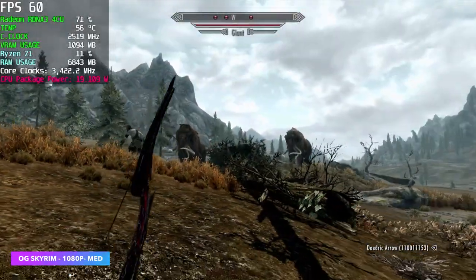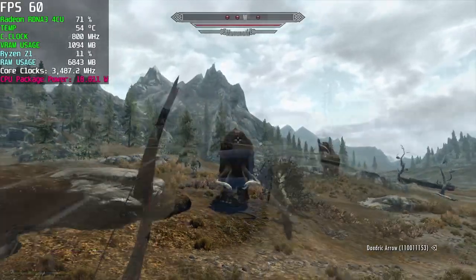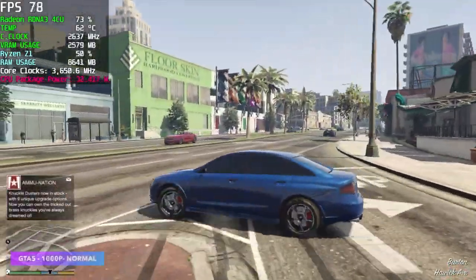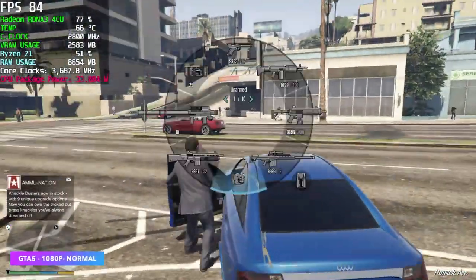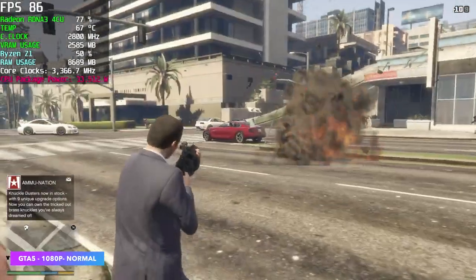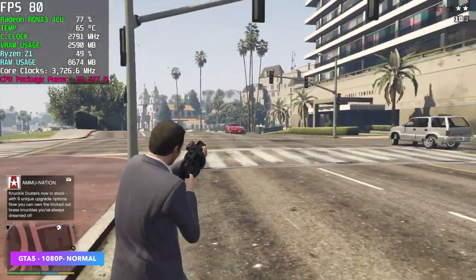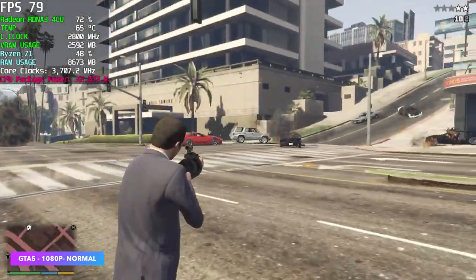Left 4 Dead 2 can run at 1080p high, same thing with Half-Life 2 or Portal 2. Here's Grand Theft Auto 5, 1080p, normal settings. I got an average of 81 FPS. So yeah, I mean, we are over that 60 mark. And to keep power consumption down, turning VSync on and just locking it at 60, you could have a really smooth game with GTA 5 on the Z1 chip.